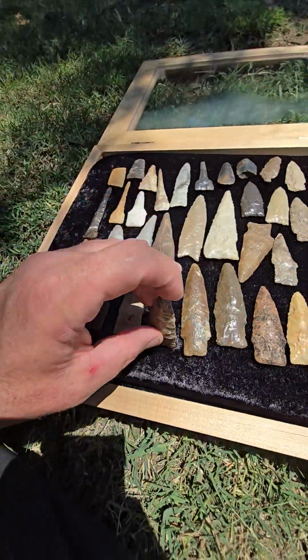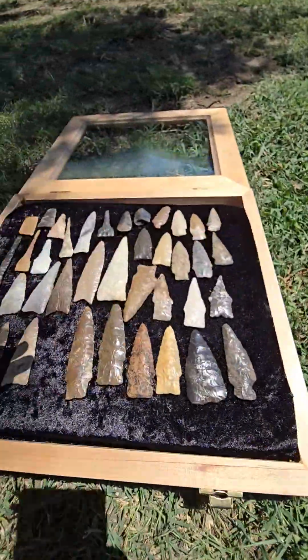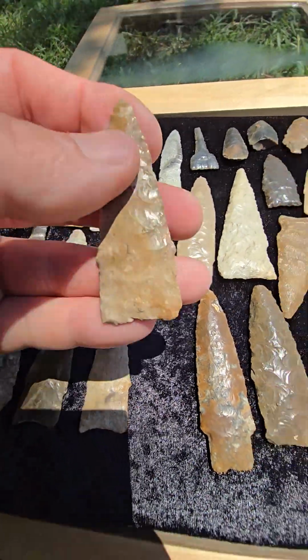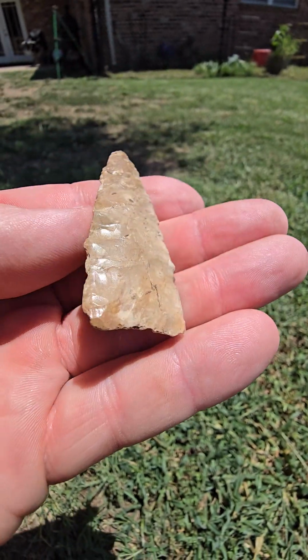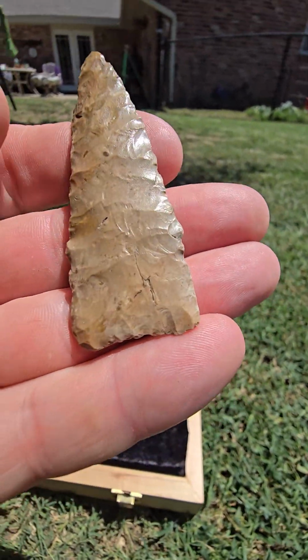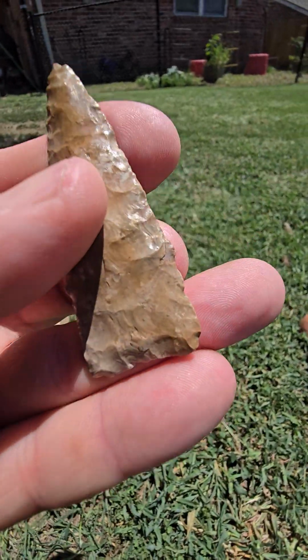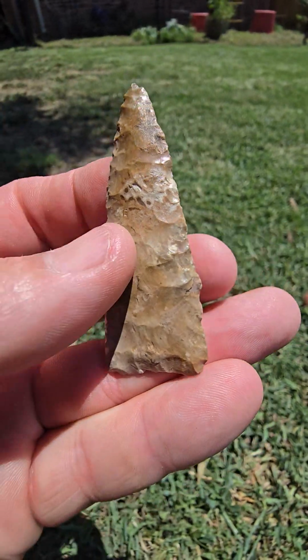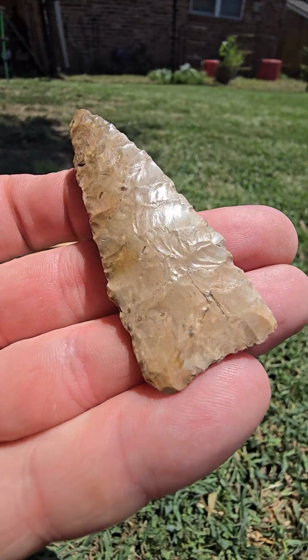Okay, here's another one that I found. It's got a little bit of a concave base, not quite as exaggerated as those. Okay, same county, Scottsbluff. This is one of my favorite finds. It's in my probably top 10, maybe.